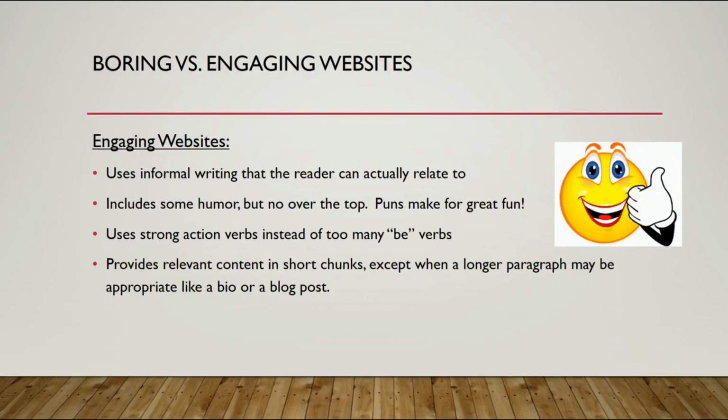An engaging website uses more informal writing that the reader can actually relate to. Really take your whole idea of what you learned about writing and what you think of as copywriting and throw it out the window. Because really we want to bring it down and engage with your readers by writing more informally, as if you're speaking to them. And it's always good to include some humor, but don't go over the top. Puns always make for great fun, right?